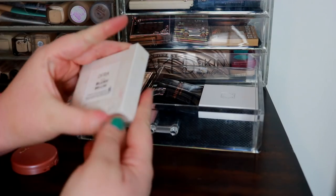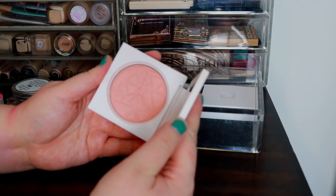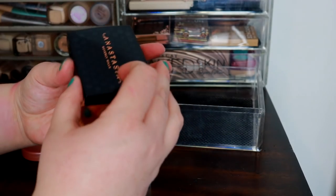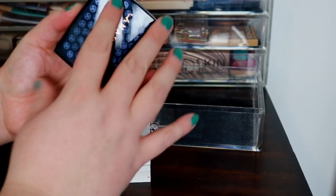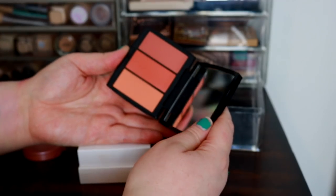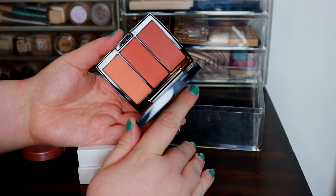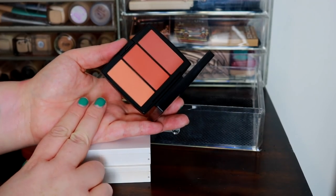I have two from Ofra, the first one being Bellini, which is my favorite Ofra blush of all time. And then I believe this one's called Punch, which is also really good. I have the Anastasia Beverly Hills Blush Trio in Peachy Love. This I wanted forever, and then I finally bought it, and then I didn't touch it for 6 months, because that's the kind of person I am. In any case, I have been playing with it in the last few months.